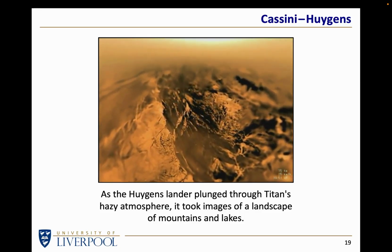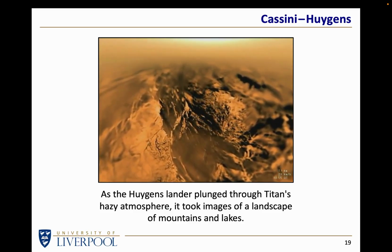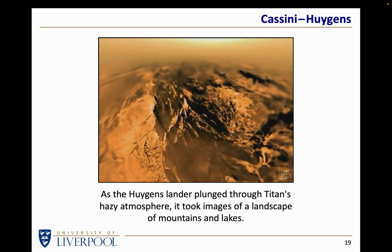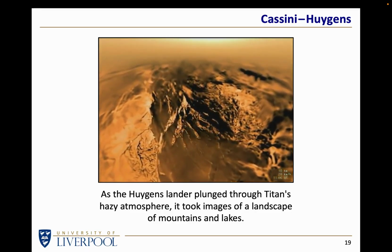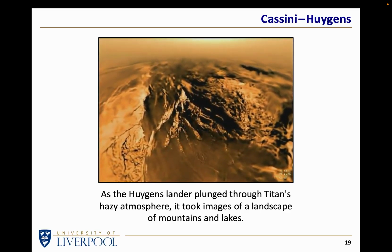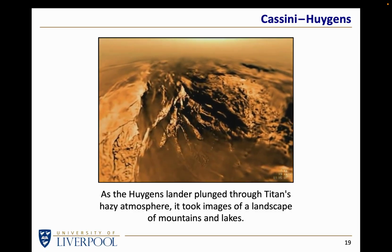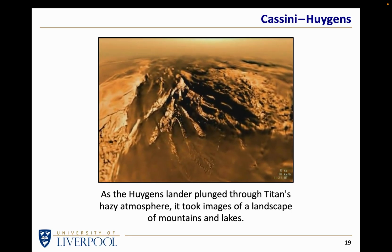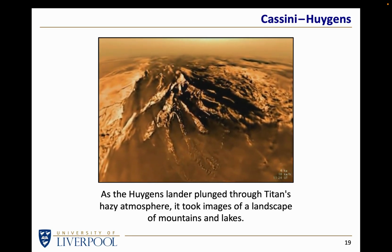It appears to have rivers and lakes, probably not water because this is so far away from the sun. This is probably methane rivers and methane lakes. But still, it's a world with a rich geology, if that's the right word to use for another world. It definitely has mountains and lakes and is well worth exploring in more detail.